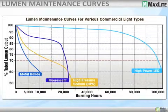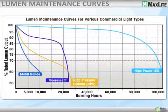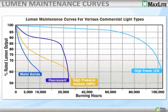We have been focusing as an industry on the lumen output of LEDs: when would they reach a point where it makes economic sense to use them? And the efficacies, when they started exceeding 60, 65, 70 lumens per watt, is when major manufacturers such as MaxLite started really putting their R&D behind developing products.